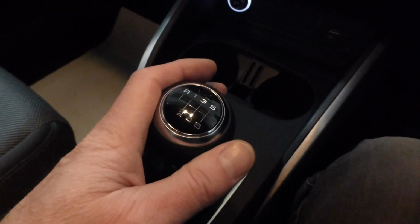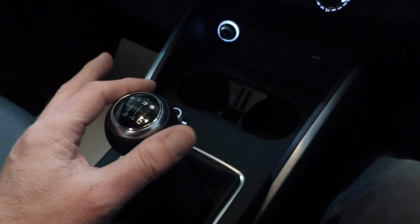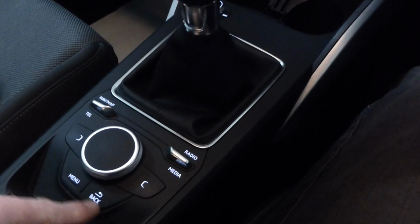Volume, it's adjustable. 6-speed gearbox, nothing to tell you about other than to say clutch in, push down, to the left and forward. That's reverse gear, and there are your bleepers. Then you've got the wheel, the menu.